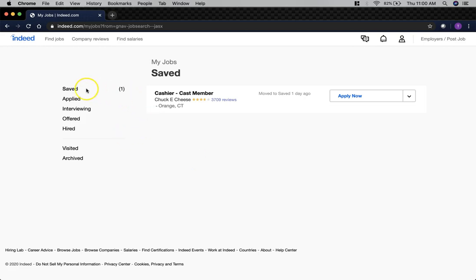So this first area here is the saved area. Simply when you click on the heart, it gets saved to this area. On the left here, you can see a couple of other areas. Really, the important ones are saved, applied, visited, and archived. The rest of these are kind of more for your own personal organization.